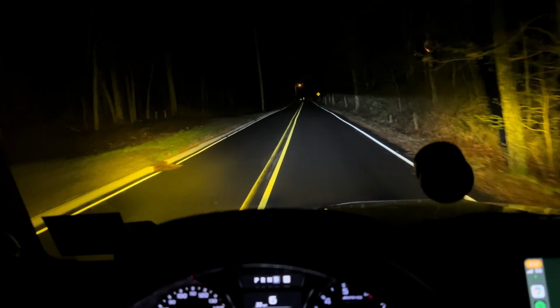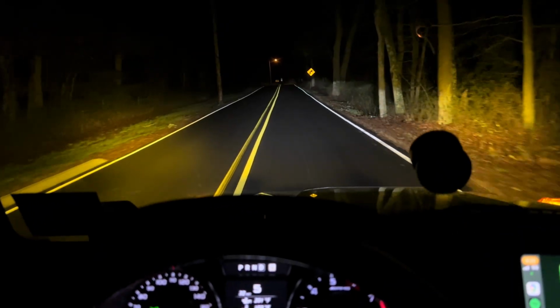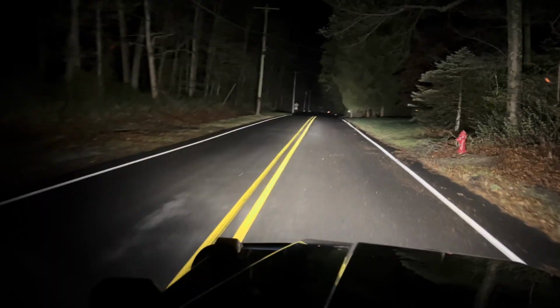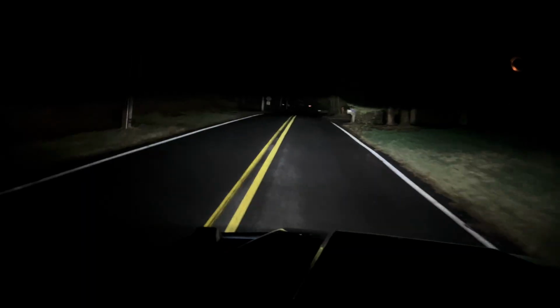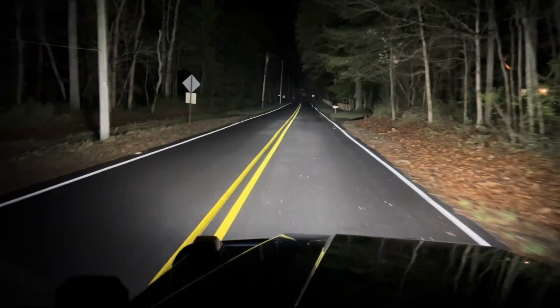That is with the ditch lights on, with the yellows at the top here on the top of the hood. You guys are familiar with those on my F-150. But the floodlights, absolutely insane. Look at that. Boom! Oh my God, sorry, I'm just really impressed with these.